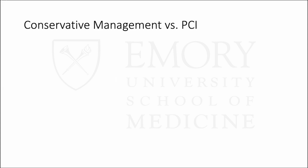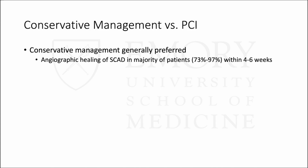And I think I'd like to spend the second half of this talk, which I think is actually the most interesting part of SCAD, on how we actually manage these patients. So as many of you know, we usually tend to opt for a more conservative management strategy, knowing that SCAD tends to heal angiographically in the majority of patients, between 73 and up to 97% in a short period of time, just within about 4 to 6 weeks.